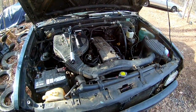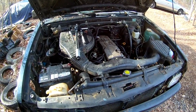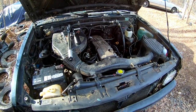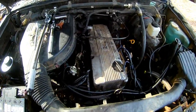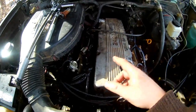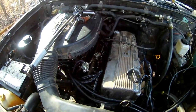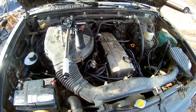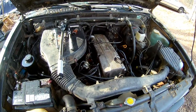The seller told me all about all the stuff he had done to it. He said it used to be his daily driver, and then one day it started chugging hard and wasn't running right. So he started going through the system, replaced a lot of things on here. He replaced the fuel regulator, cleaned the injectors, replaced the idle air control valve, replaced the throttle position sensor, plugs, wires. He was going through it. Nothing was making it better, so he finally decided to get rid of it, and so I got it.